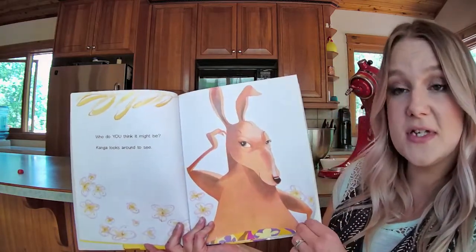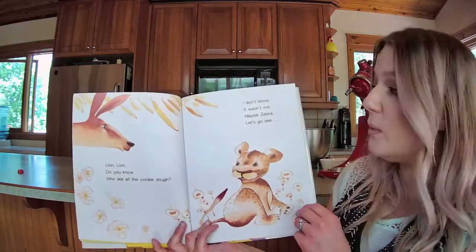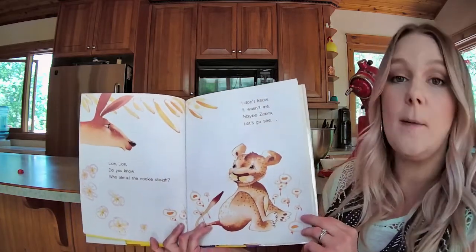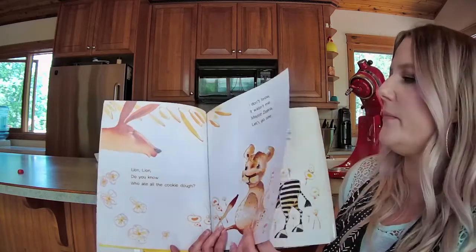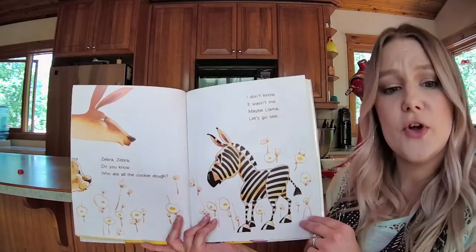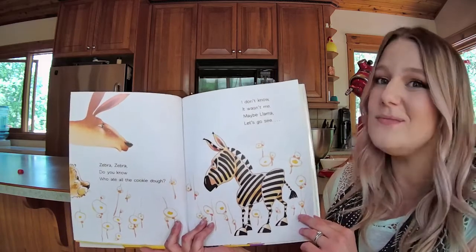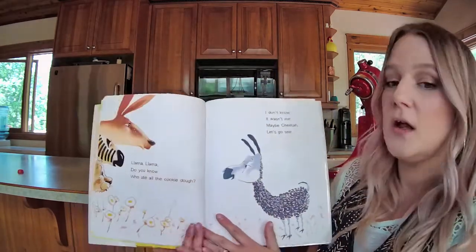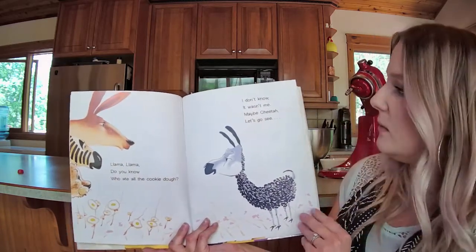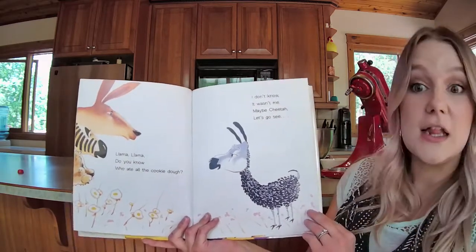Kanga looks around to see. Lion, Lion, do you know who ate all the cookie dough? I don't know. It wasn't me. Maybe Zebra. Let's go see. Zebra, Zebra, do you know who ate all the cookie dough? I don't know. It wasn't me. Maybe Llama. Let's go see. Llama, Llama, do you know who ate all the cookie dough? I don't know. It wasn't me. Maybe Cheetah. Let's go see.